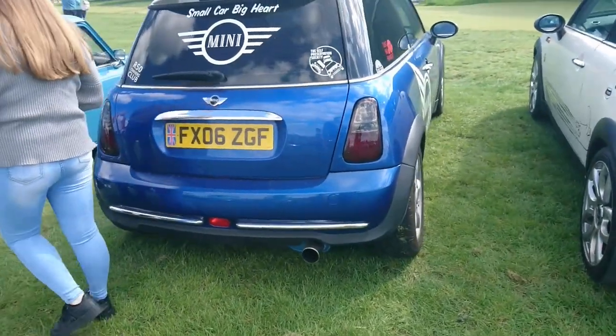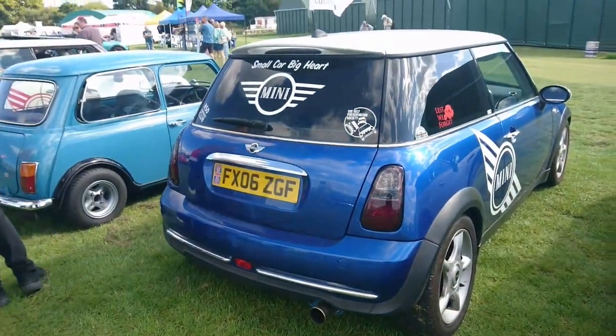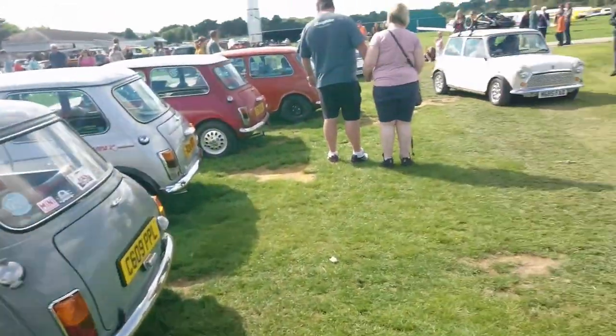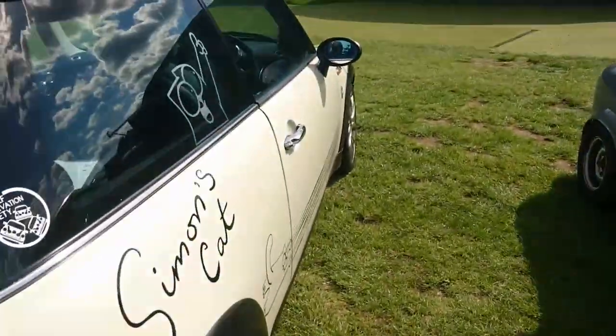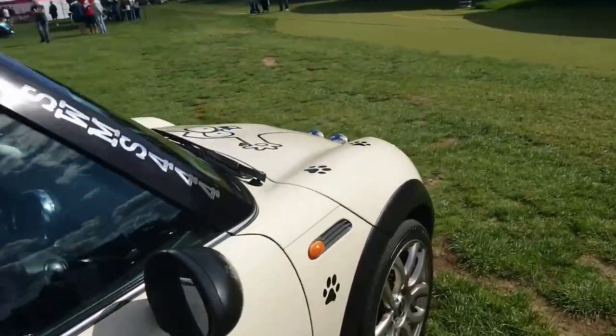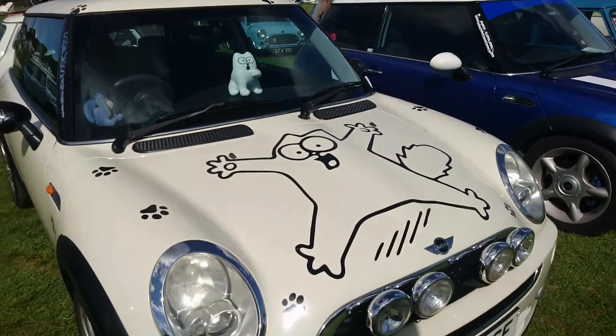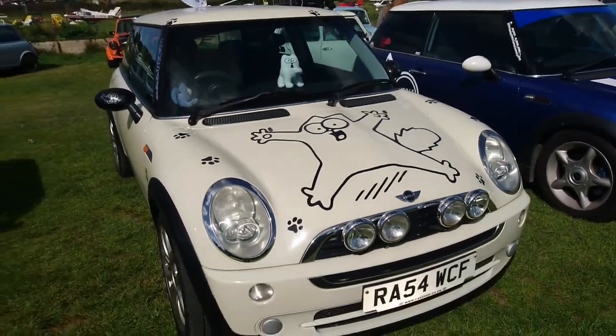That's a very, very late R50 or R53. Another Mini One. There's tons of these coming in. The ferry must have come in. That's what it is. To come and take a look at more about those a little bit later on. 2004-5 Mini One.